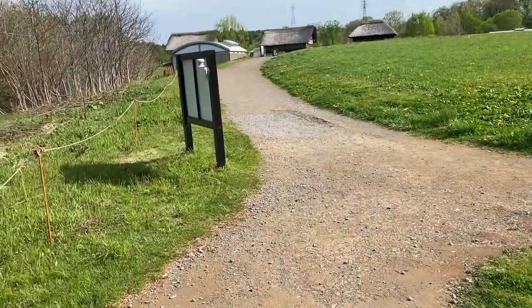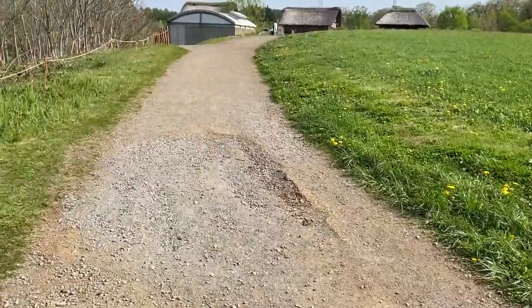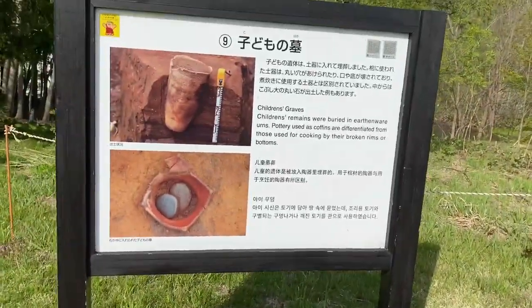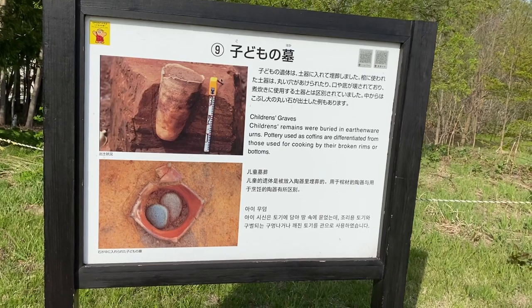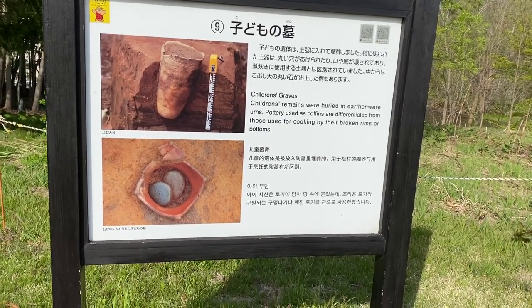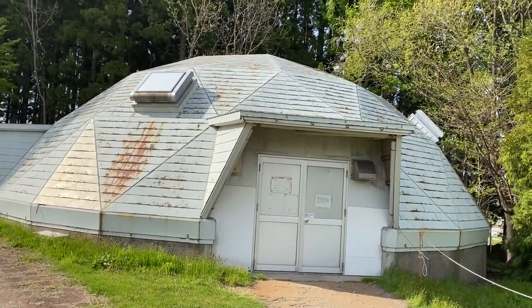So keep the doors shut so you can keep the atmosphere good for preservation. And in that building, children's graves were found. Pottery is differentiated by those used from cooking by their broken rims or bottoms. So that is inside this building to preserve it.